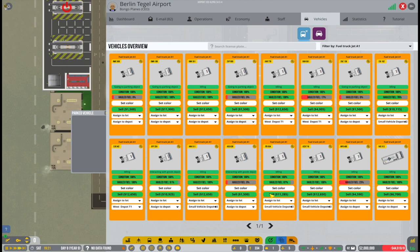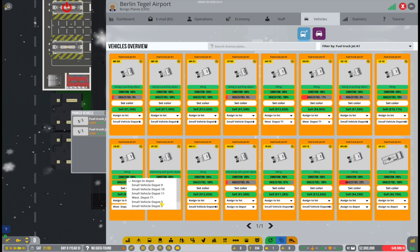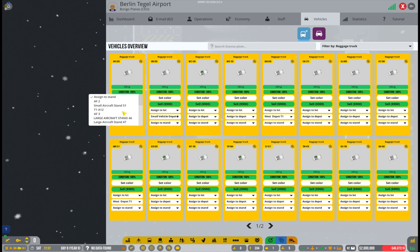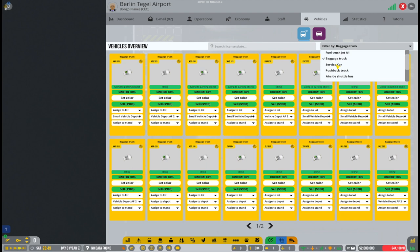No, that's not the name. I always forget vehicle depots. I don't know why I always forget names of these things. I'm constantly using it and I just cannot remember.